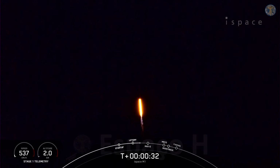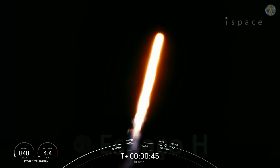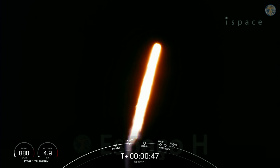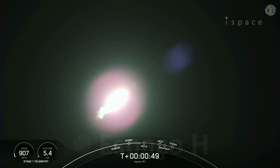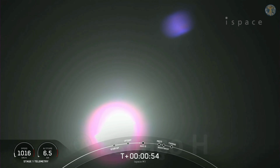Falcon 9 has successfully lifted off from Pad 40 at Cape Canaveral Space Force Station, carrying the iSpace Series 1 lunar lander. During ascent, we tilt the engines, which we call gimbaling, and that turns the rocket horizontally. And that's what we call a gravity turn. Telemetry is nominal. We are still going up, but we are also heading horizontally away from the launch pad.